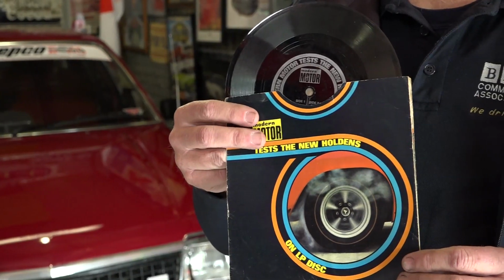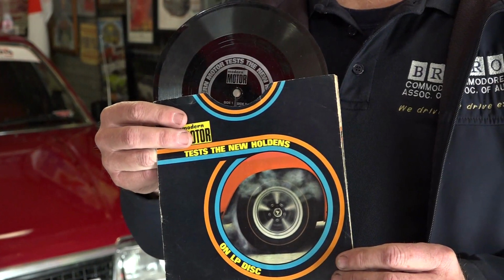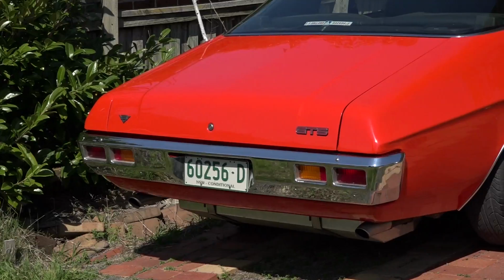Can't believe you've still got that vinyl record from a 1971 magazine. That's amazing, mate. It's very, very cool, isn't it? Yeah. And that's the sort of thing, they just don't do stuff cool like that anymore, do they? There's just not the passion with new cars that there is with this sort of stuff. Yeah, imagine the fun on Friday nights with that record. Have a few beers and put it on 78 speed just for fun. That's exactly right. We should do that, shouldn't we?